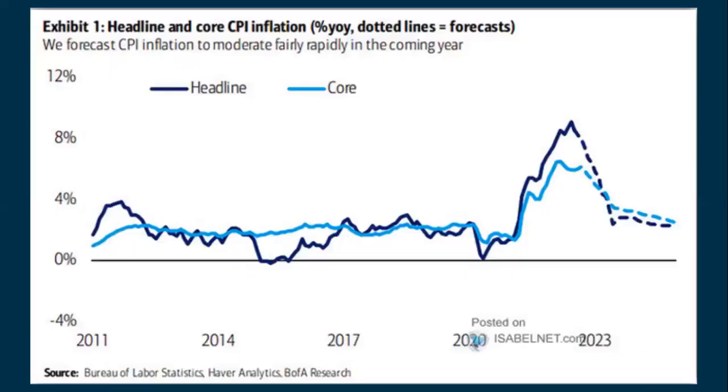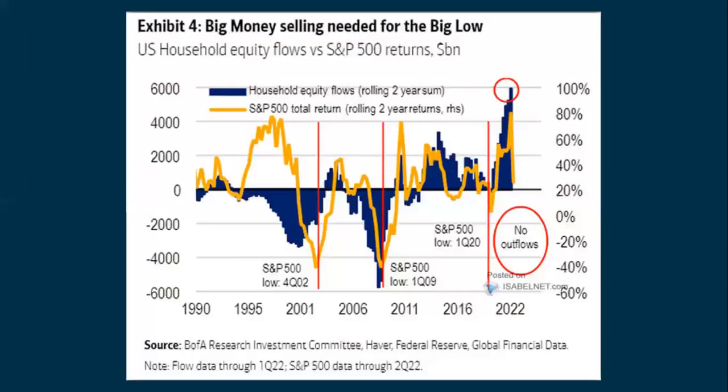We also have some Isabel net charts. This is the headline versus the core CPI inflation on a year over year basis. This is just a projection where they're thinking, with both the dark blue line and the light blue line, that maybe we've topped out and now we'll start coming down. Who knows? This is just what the Bureau of Labor Statistics, supported by Bank of America, is going with right now as a forecast. We have to wait until the real numbers come out to see if that will change.